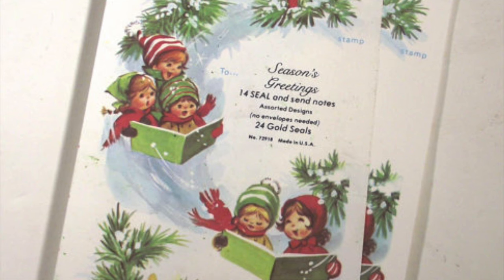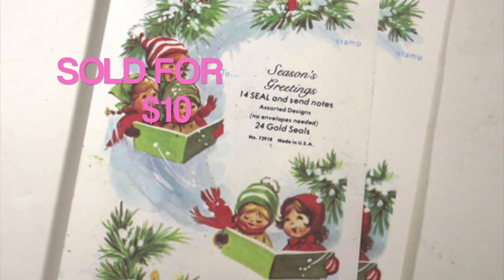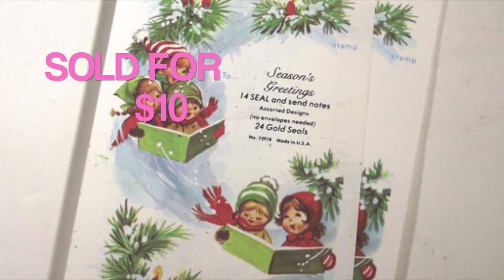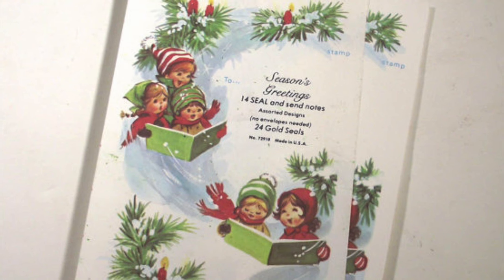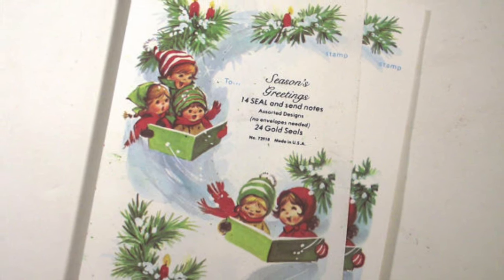And then I sold this vintage set of Christmas stationery. There were, I don't know how many in there, about a dozen maybe, and they're fold and seal type notes with pretty vintage illustrations and obviously a holiday theme. Sold for $10, and I'm trying to remember where I picked these up because I didn't get them that long ago. I think they came from a thrift store.